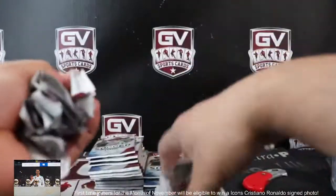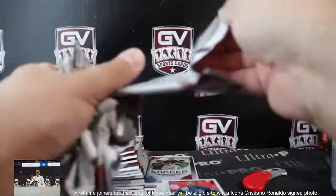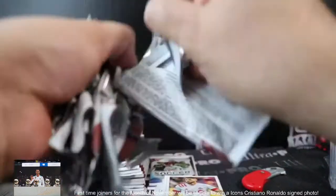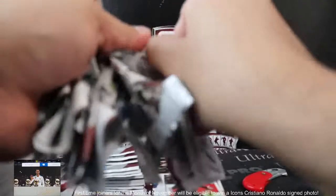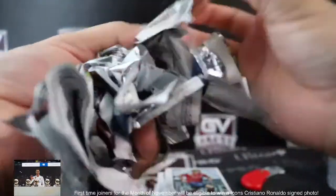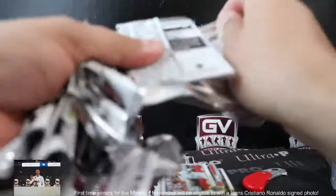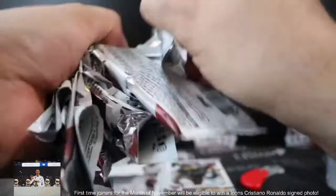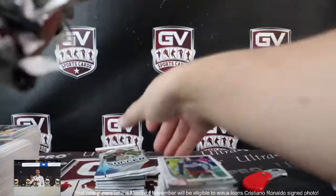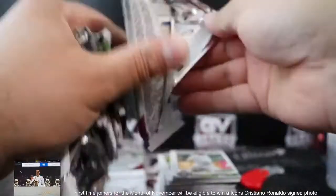Alright, hopefully a nice short print for at least Atlanta here. End off on an autograph here too. I see a red, so it looks like you might be getting a red. So you average about almost one red per box, which is pretty good, color-wise.